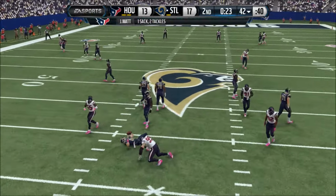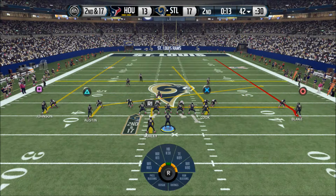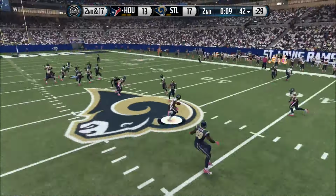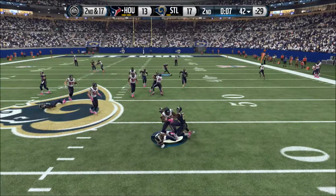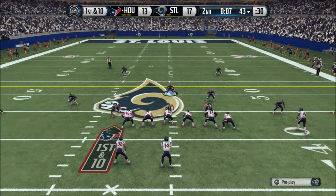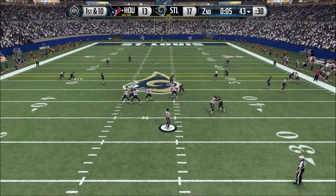And J.J. Watt with the sack. That clock keeps moving. What a job by the defense in this situation. Looking across the middle. Intercepted. The interception. Loss of a couple that time. First down at the 43.